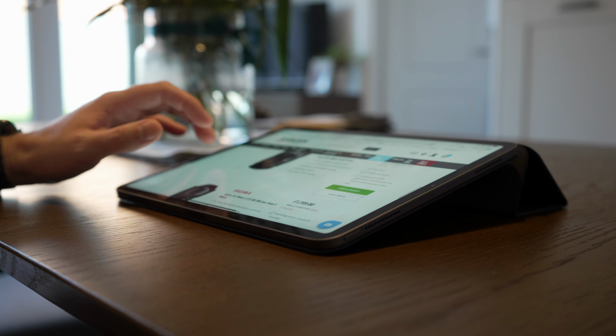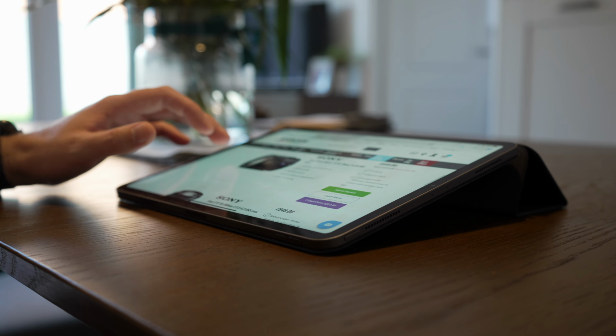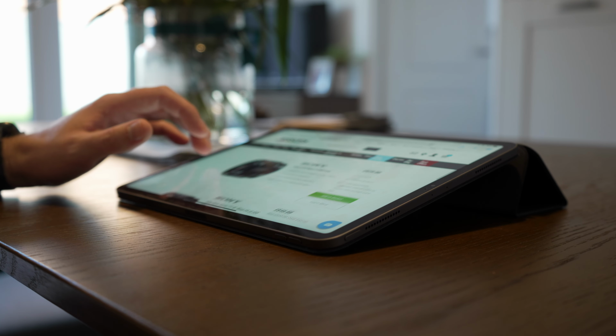So this video is not going to be a review of the iPad Pro as such, nor is it going to be a buying guide for the entire range. I'm just going to try and focus in on that one key question. Should you buy an iPad Pro in 2022? And if so, what and when?